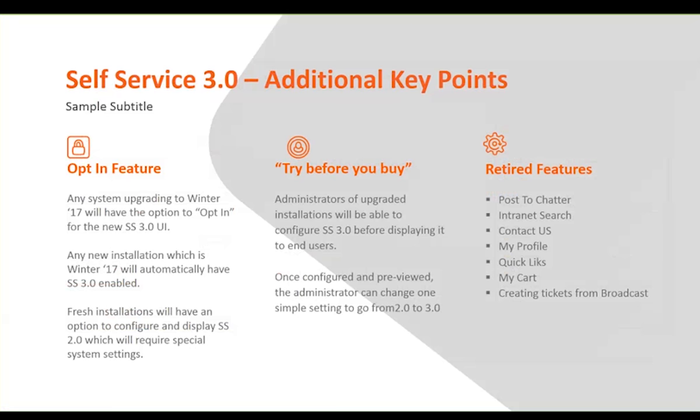It is important to note, if you look over here on the right side of this tile, for current customers that are going through the upgrade or getting ready to upgrade, there are some considerations, right? You have the new UI, you have the new look and feel. However, there are retired features in self-service 3.0. So the ability to post to chatter, for example, the ability for the user to use the shopping cart, for them to be able to access their profile and change their profile information or update their email address. Those are features that, at least in the 3.0 version, have been retired.